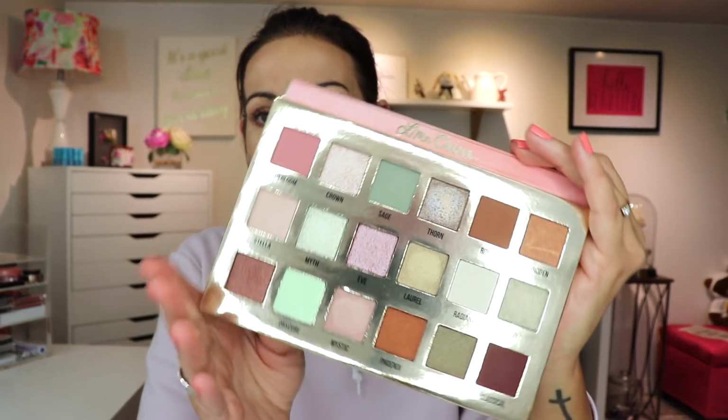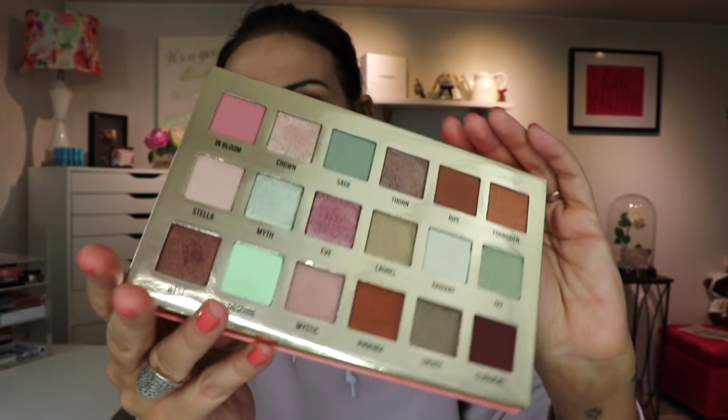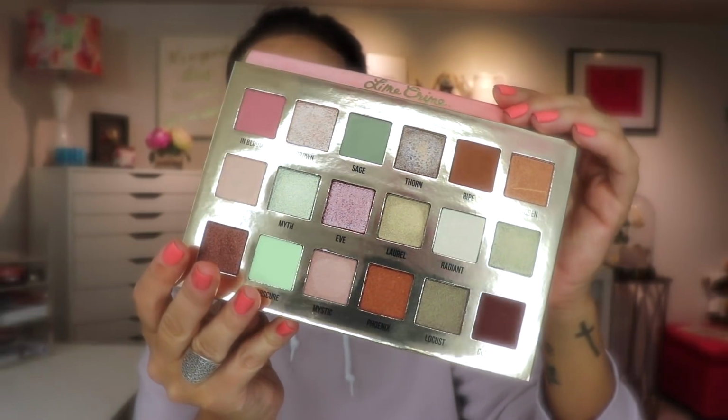But what I can say, if you're someone who has canceled Lime Crime and you're like, absolutely not, just don't buy Lime Crime. I bought this palette because I thought it was so beautiful, and I'm just gonna hope that Lime Crime has changed their ways. Look at that. When I look at that, I picture myself being a fairy in an enchanted garden, and this is what I wear on my eyes every day. Pinks and greens, and they're sparkly and they're perfect, and I'm like a size 2, and I'm like the cutest fairy ever. I have way too much time on my hands.